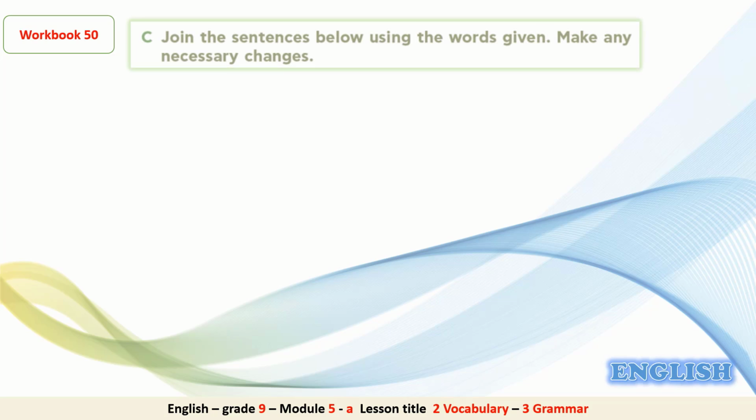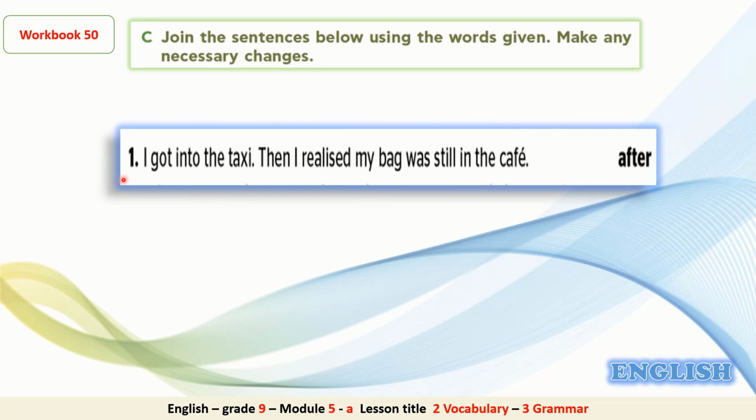Again, workbook, page 50, let's do this task. C. Join the sentences using the words given, make any necessary changes. The first one says, I got into a taxi, then I realized my bag was still in the cafe. We want to join these two sentences using after. Now look at these two sentences. Which action happened first? Very good. This one. So it should come in the past perfect simple. And this one should come in the simple past tense.